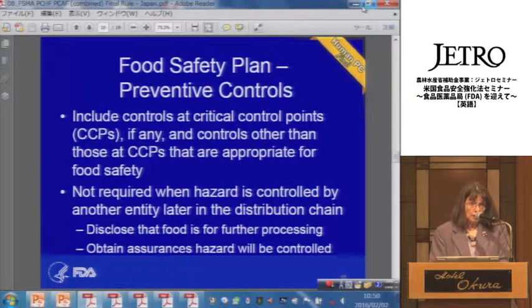Preventive controls are not required under two circumstances. One of those Mr. Ito told you about is when the food could not be consumed without the control being applied. In other words, even if the food were under-processed, such as the cocoa beans were under-processed or the coffee beans were under-processed, there still would not be any hazards such as salmonella as a result, because the process is so severe.